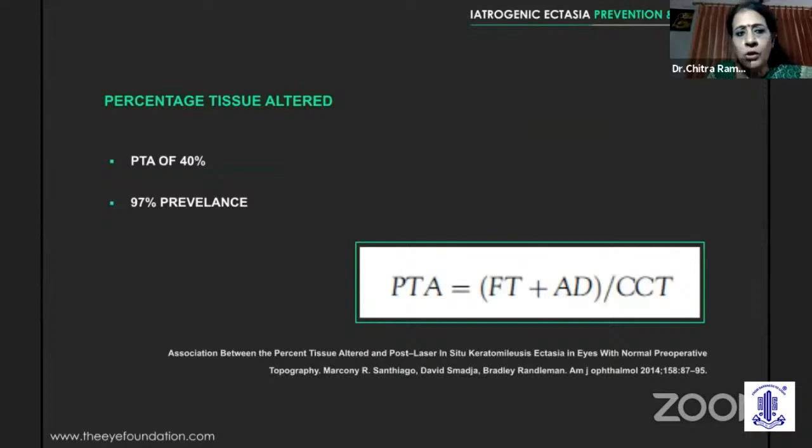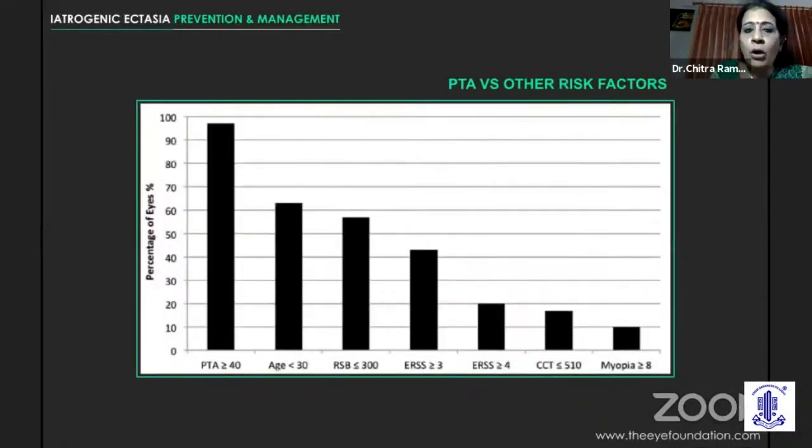Then around 2014, there was a huge explosion of information that percentage tissue altered has to be looked into, which you're all aware is the flap thickness plus ablation depth divided by corneal thickness. It was seen that if it is 40% or more, the risk of iatrogenic ectasia is higher. But there were so many patients earlier, when we didn't know about this PTA, whom we treated and who have not developed ectasia.